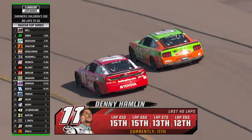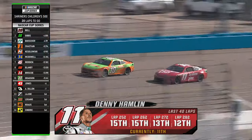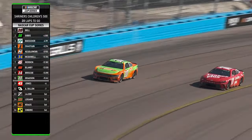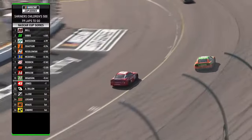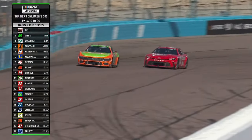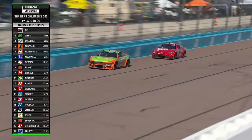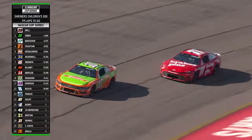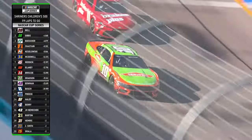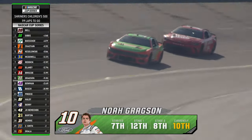Denny Hamlin is going to leave here wondering what might have been. Hamlin spun by himself to bring out the most recent caution at lap 215. He restarted 23rd, last car on the lead lap, and he's now knocking on the door of the top 10. He can leave here knowing he had one of the fastest cars today, and you heard Chris Gabehart tell him that on the radio to try to make him feel better, but it's not going to, because he knows he made a mistake and it got out from underneath him and he spun around.